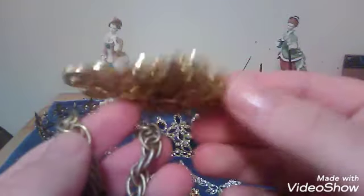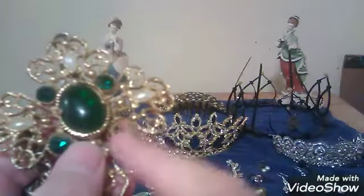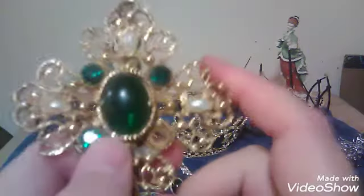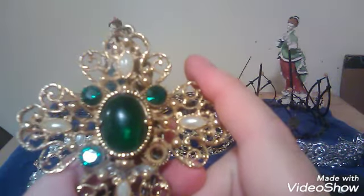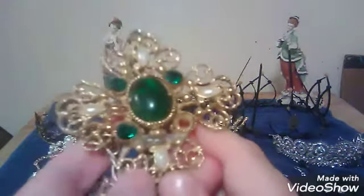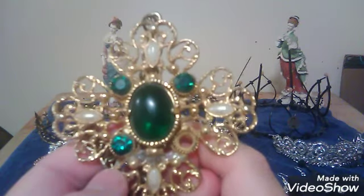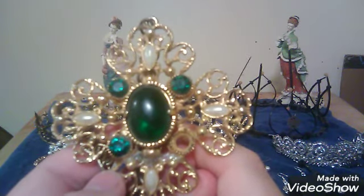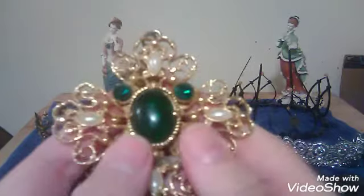But yeah, this has had its ups and downs, multiple repairs, and like I said, it's missing a stone, and I think that was the stone that was used for the wreath piece. So I cherish this piece because it has a deep period feel to it. It may be altered in the future with a different necklace piece. I don't know. But yeah, it's one of my favorites.